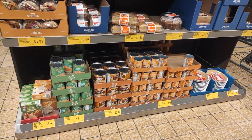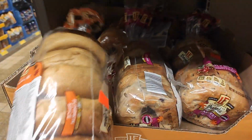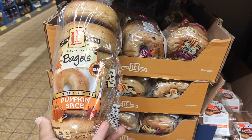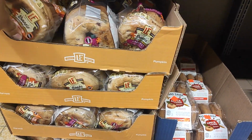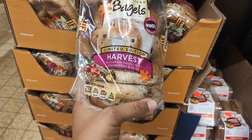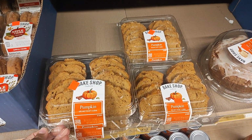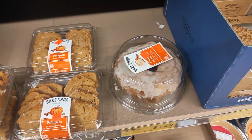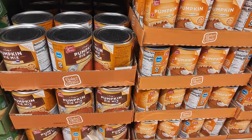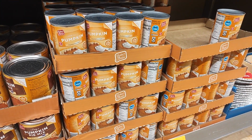And then here is the little end cap where most of the pumpkin items are going to reside. So of course I was able to find the pumpkin spice bagels. That's a yearly staple at Aldi, so you can typically find that every year. And then if you're interested, they also had this harvest bagel with multigrains, cranberries, and seeds. And then they had the pumpkin loaf, and right beside it there should have been pumpkin pies, but they were sold out, so you may or may not be able to find those. They also had the pumpkin pie mix and the pumpkin puree.